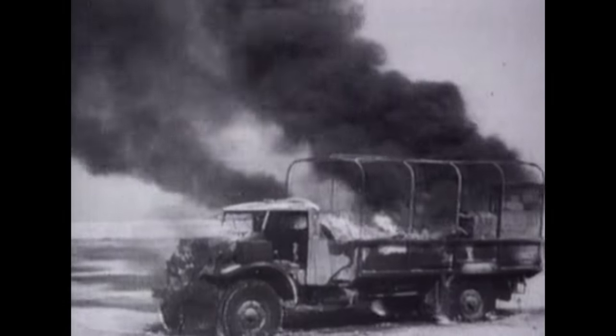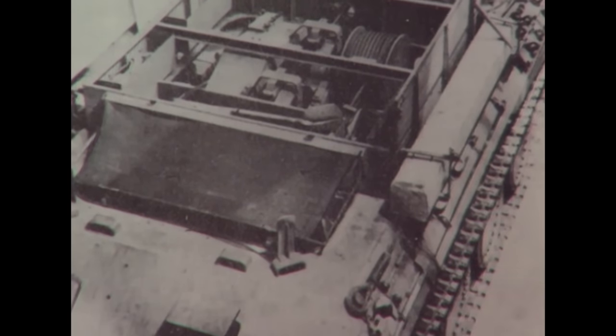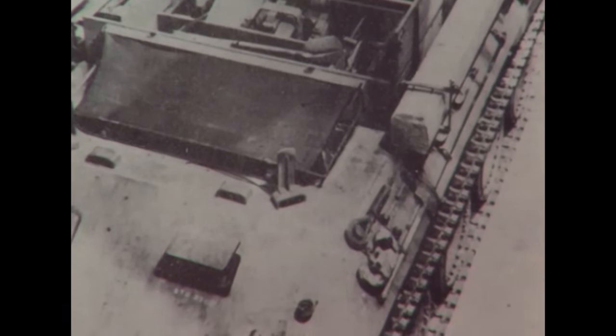Trucks were too vulnerable to be sent into the fighting area, so the Germans developed a special turretless tank called a munition schlepper to carry out the dangerous job of ammunition resupply on the battlefield.